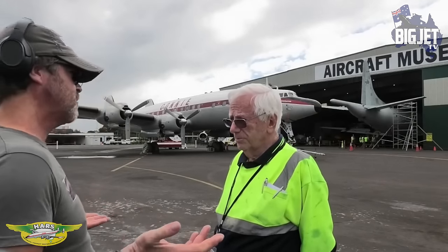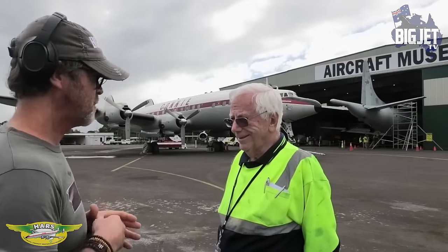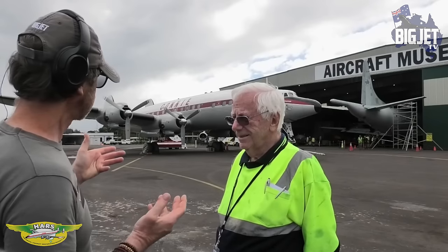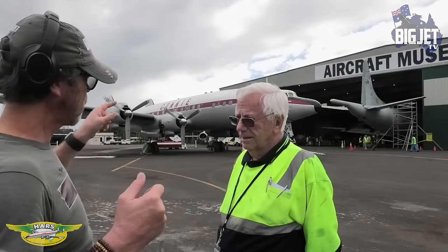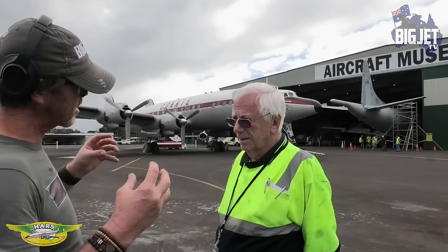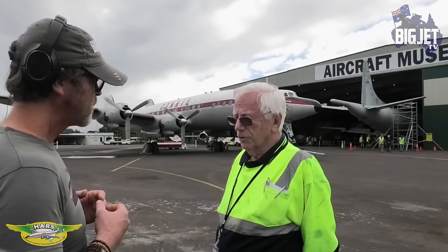The 707 is a beautiful aeroplane, let's face it, especially in the Qantas livery. Oh, yeah, with that beautiful chrome underside. In terms of the length of her, in terms of the stretch, it's a 1049, isn't it? It's 1049. So she was stretched by about 23 feet, wasn't she? Something like that, on the 749.